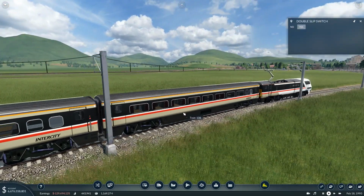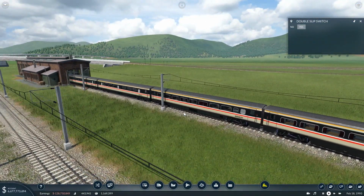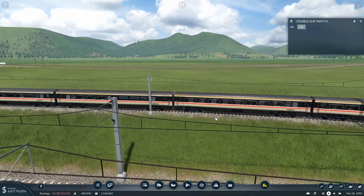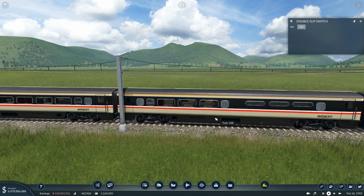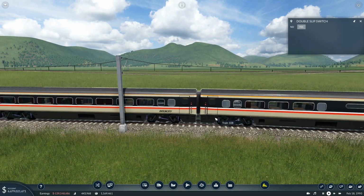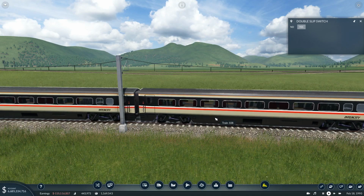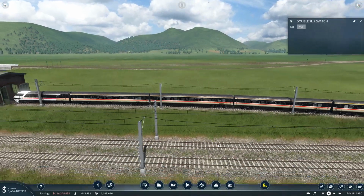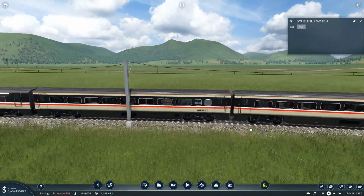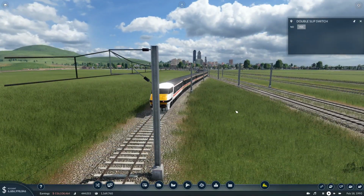There you go. These are nice. This is nice. I like this. And it's got the driving van at the other side as well. So hopefully when it reaches... Right, there's the restaurant car. There's our Tourist Standards. Tourist Standard Open. There's more Tourist Standard Open. There's the Tourist Standard back. And there's the driving.